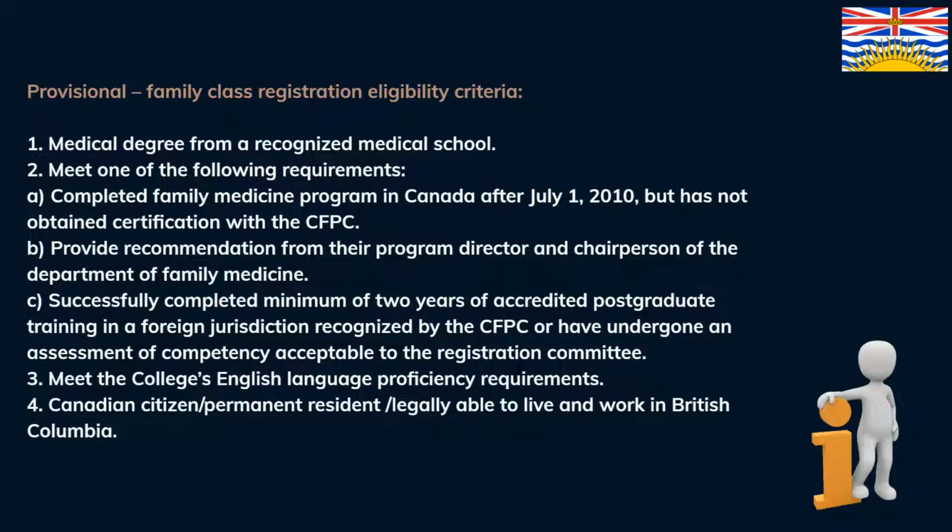A. Completed a family medicine program in Canada after July 1, 2010, but has not obtained certification with the CFPC. B. Provide a recommendation from their program director and chairperson of the Department of Family Medicine. C. Successfully completed a minimum of 2 years of accredited postgraduate training in a foreign jurisdiction recognized by the CFPC, or have undergone an assessment of competency acceptable to the Registration Committee. 3. Meet the college's English language proficiency requirements. 4. Canadian citizen/permanent resident/legally able to live and work in British Columbia.